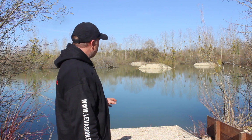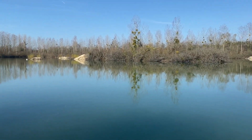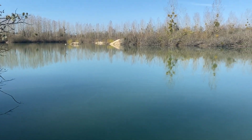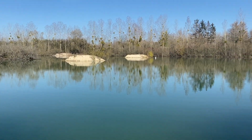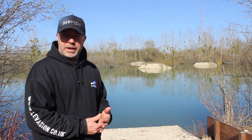Probably the best looking spot in this swim is between the dot island and the long island. Then to the left you've got halfway along that long island to fish as well, with all the snags and things on the edge of it. And then further to your left and probably halfway out to the island is the hole itself, hence the name of the swim.